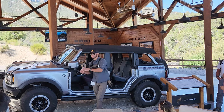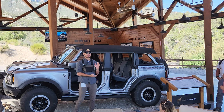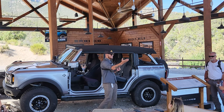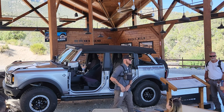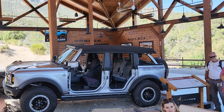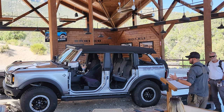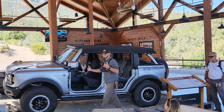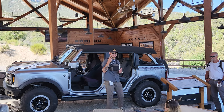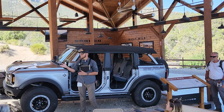Now, from that transmission, where does the power go after that? Where does that power transfer to? Transfer case, yes. How does the transfer case work, Shane? Basically, it'll go to your front shaft or your back shaft. So exactly as the name says, it transfers that power to the front and rear of our vehicle, giving us our four-wheel drive. And it is a two-speed transfer case. What does two-speed mean? Low and high. Perfect.